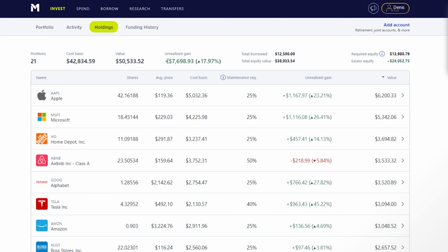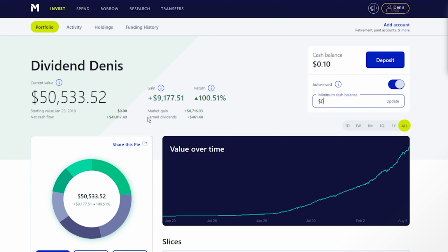Our unrealized gains is about 7,700 almost. And the reason that's a different number than what you saw earlier is because this is anything that I haven't sold yet so far. So for this number right over here, this is actually anything I might have sold thus far throughout this journey of having this portfolio, as well as any earned dividends as well.